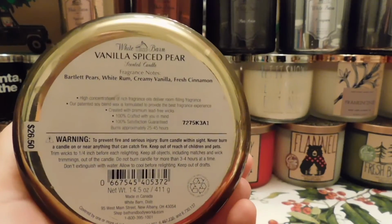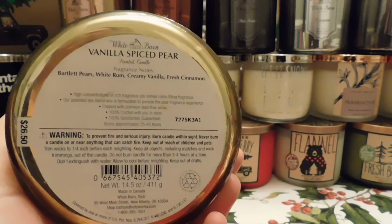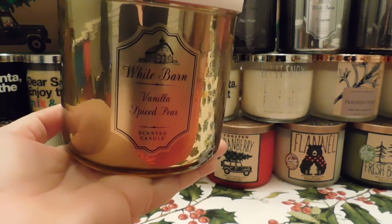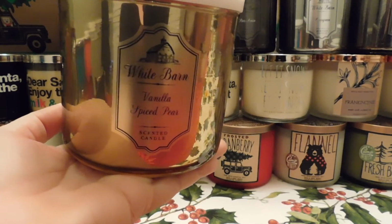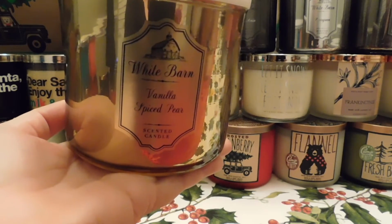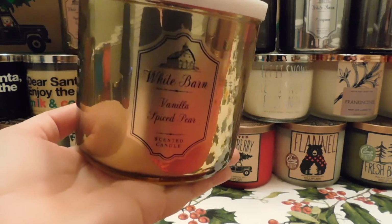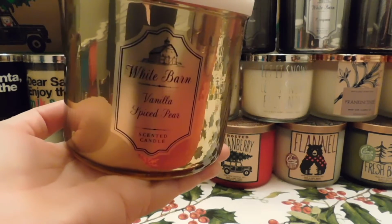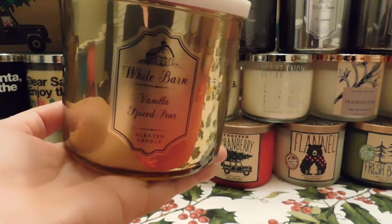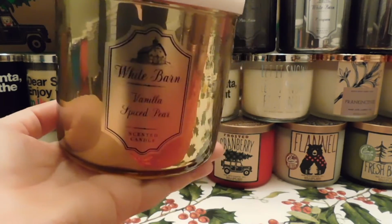This one is Bartlett Pears, White Rum, Creamy Vanilla, and Fresh Cinnamon. This one is very similar to Harvest Pear that they brought out in fall. It is a non-authentic sweet pear, and I really do get this almost sickeningly sweet kind of vanilla. It is not my cup of tea personally, so I'll probably be exchanging it, but if you liked Harvest Pear or you like sweeter candles in general, sweet fruit candles, I think you might like this one.